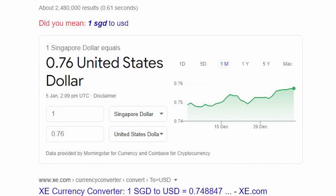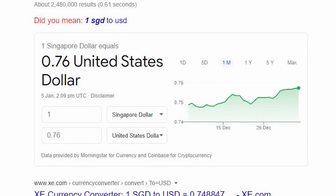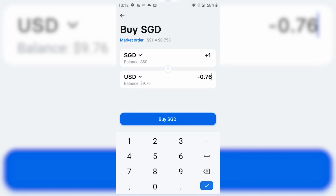The best way is to use a Revolut card to convert your SGD into USD, then use USD to buy in Binance.com. That's because Revolut is able to convert your currency at a super good rate. Take for example, right now in Google, 1 SGD is equal to 0.75 USD, and in Revolut, it is also 1 SGD to 0.75 USD.